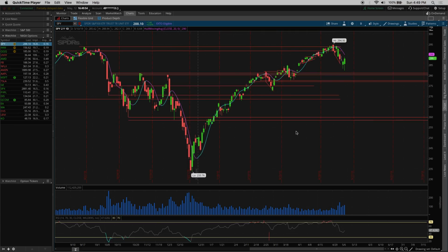We always start off with SPY, which is the S&P 500 ETF, because it determines where a lot of the big name blue chip stocks are going, as well as it's one of the most liquid. It has one of the most liquid option tables in the stock market.